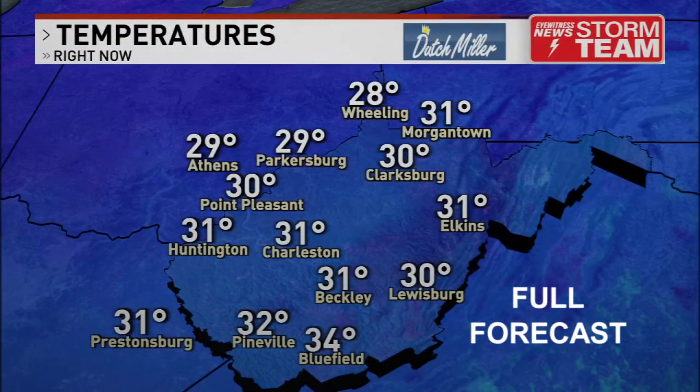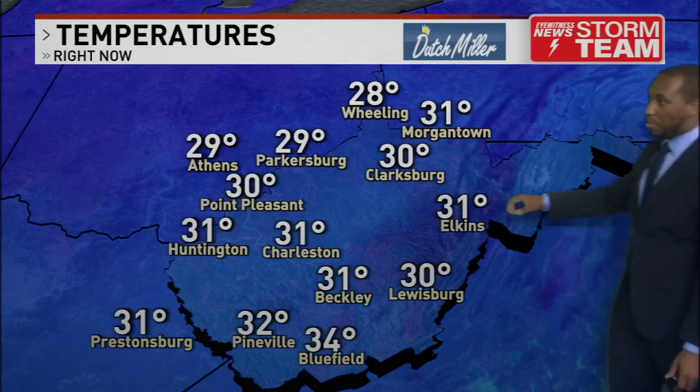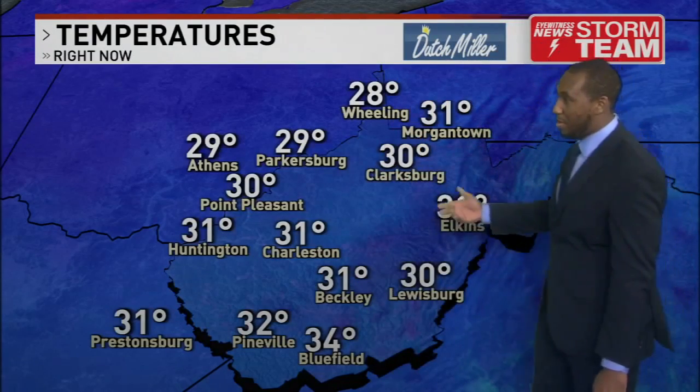Temperatures, man, I'm telling you, they've been struggling to get out of the upper 20s and low 30s today. We're at 31 degrees right now in Charleston, 29 in Parkersburg. You go towards Athens, Ohio, 29 degrees there as well. So it is definitely chilly. You want to bundle up and cover up everything that you possibly can, your hands, your head, things like the toboggan and stuff like that for sure, because it's kind of just a wintry night across the area.